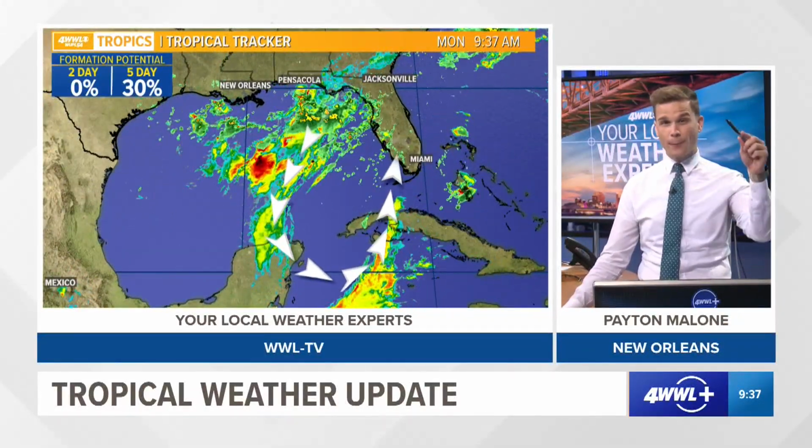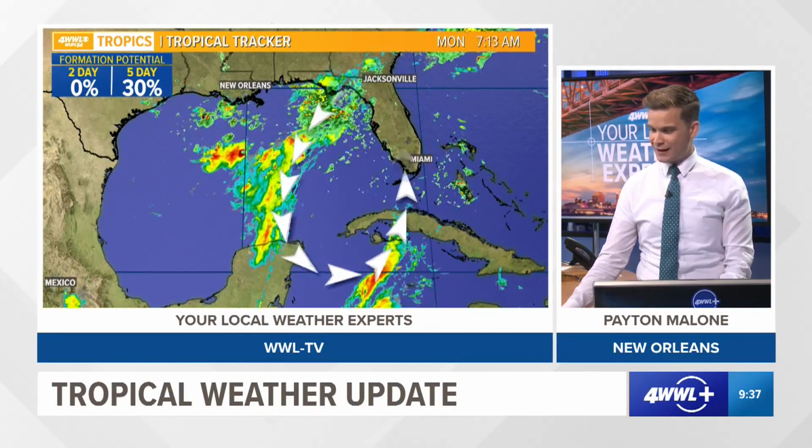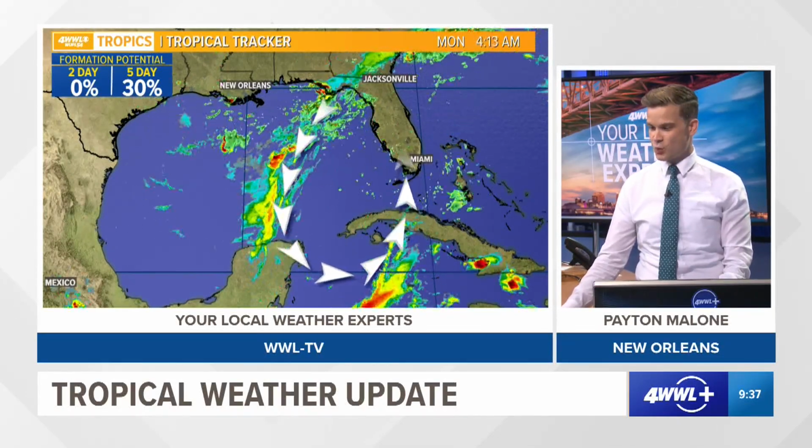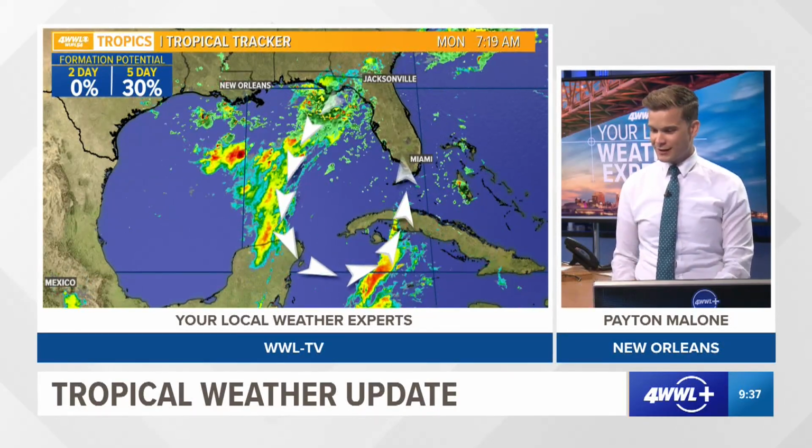There's also another feature over the Gulf of Mexico. This is an upper level low, and you can see it spinning. I drew it on there for you. You can see kind of a trough and a low spinning right in here. So that could help enhance some of these showers and storms as well. And there's also a little bit of wind shear in there too. So there's a lot going on right now.